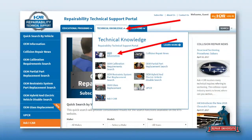But what I do enjoy, Jason, is it's everything I need in one place. It's going to let me not only find the matrices that you guys put out, but also the OEM information I need for repair. So let's walk through that. From the portal, that's rts.icar.com, or you can get there from the icar.com website by clicking on the technical knowledge information, or you can go to ask.icar.com. We put a few different URLs and redirects in there to make it as easy as possible.